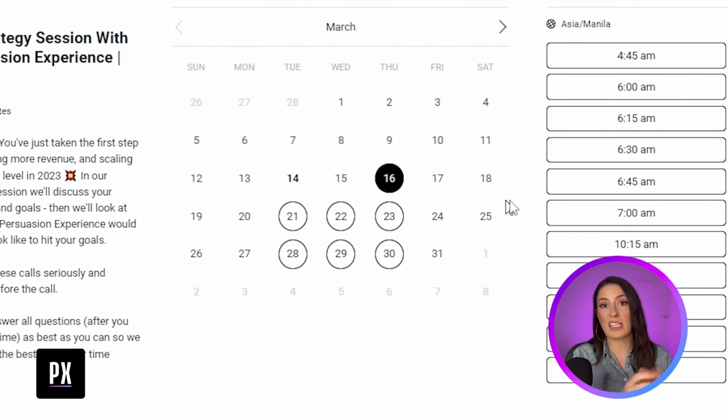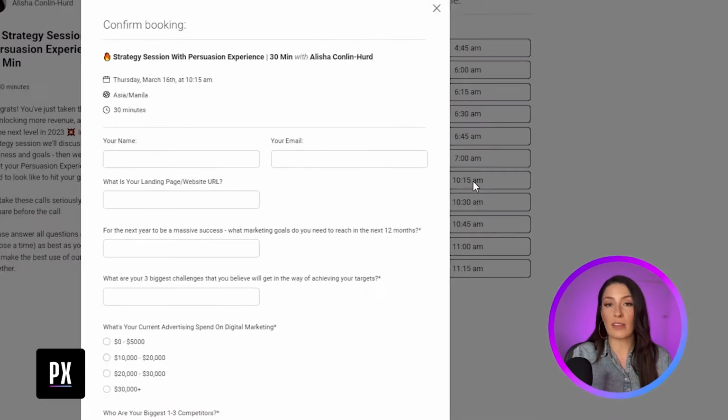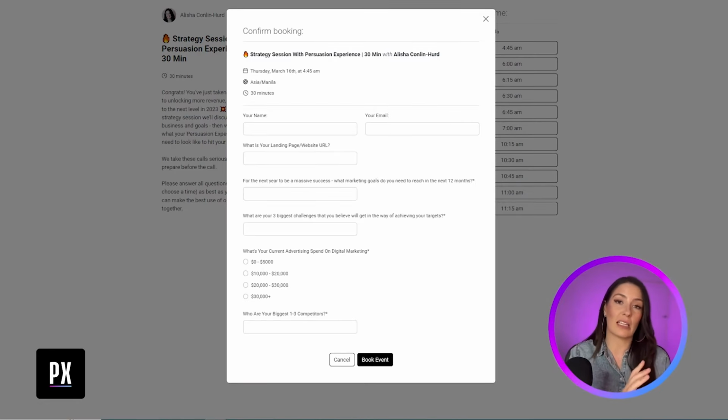They chose a time, so they did a micro commitment and then they put in their information. And so that's why we like this calendar booking, because they've already done the micro commitment. If they've chosen their time, that's the first step. And then they put in the information.